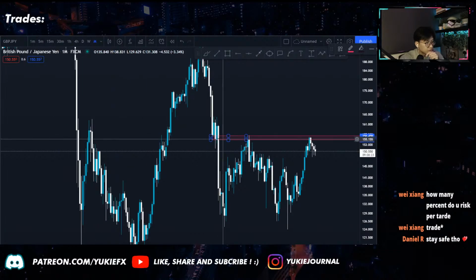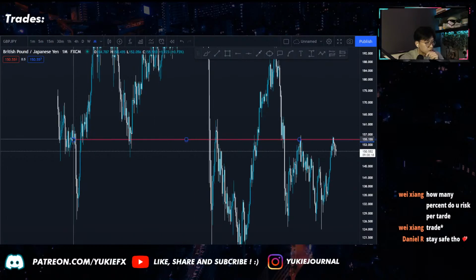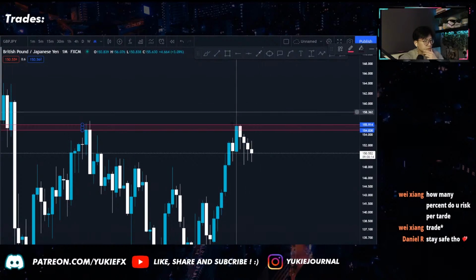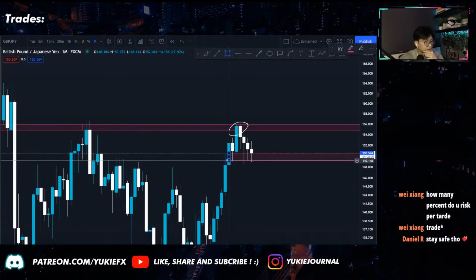Even if you extend it to the left, you can see that this is where price had reactions all the way through, the 156 level. This is where price reacted to. But we still have a support right here, a liquidity zone.